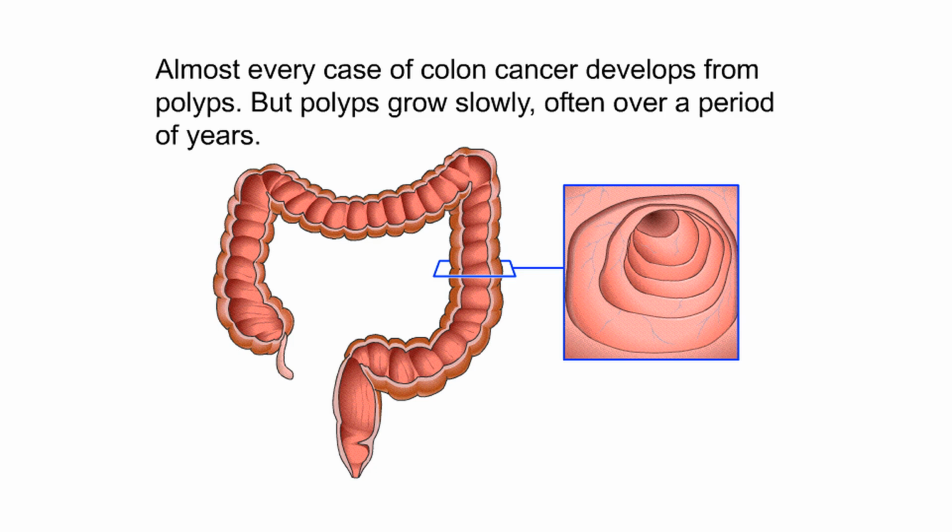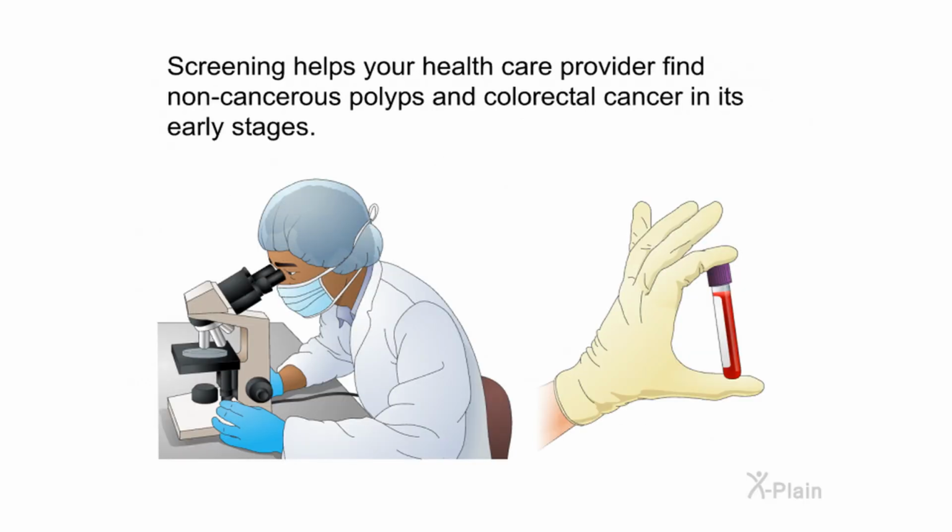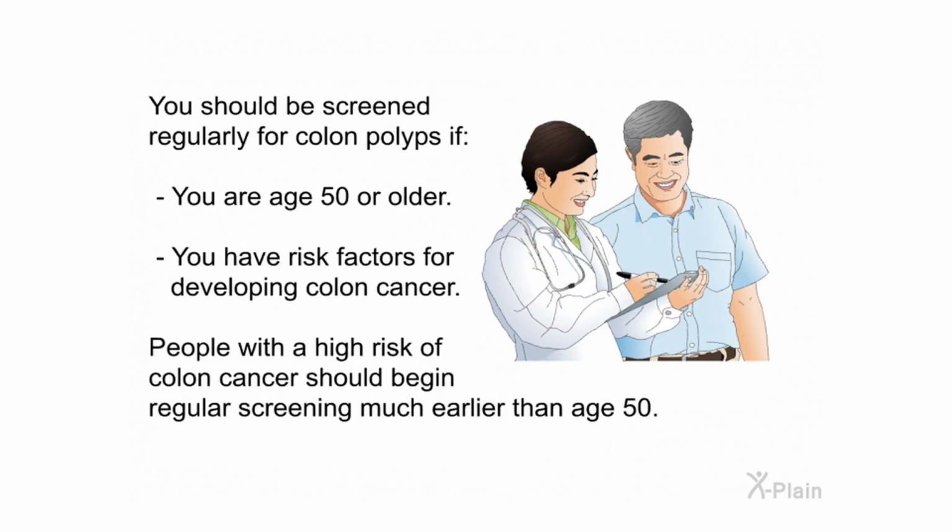Diagnosis. Almost every case of colon cancer develops from polyps, but polyps grow slowly, often over a period of years. Screening helps your healthcare provider find non-cancerous polyps and colorectal cancer in its early stages. You should be screened regularly for colon polyps if you are age 50 or older. You have risk factors for developing colon cancer. People with a high risk of colon cancer should begin regular screening much earlier than age 50.